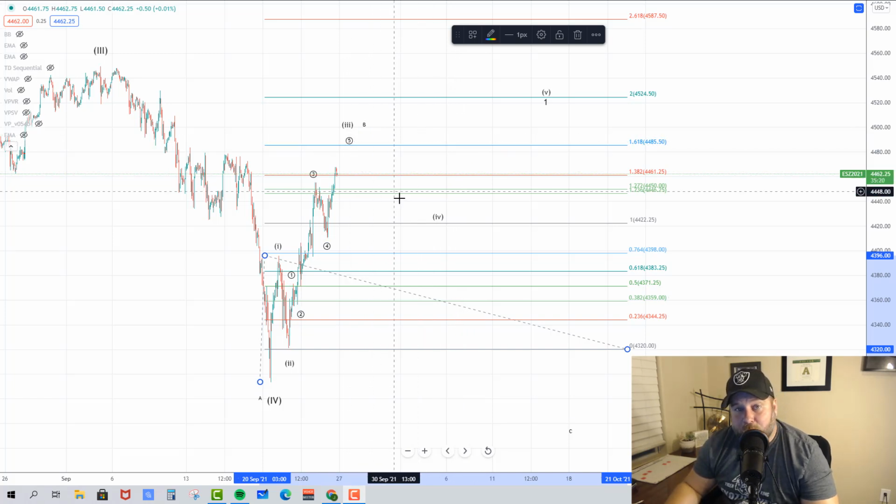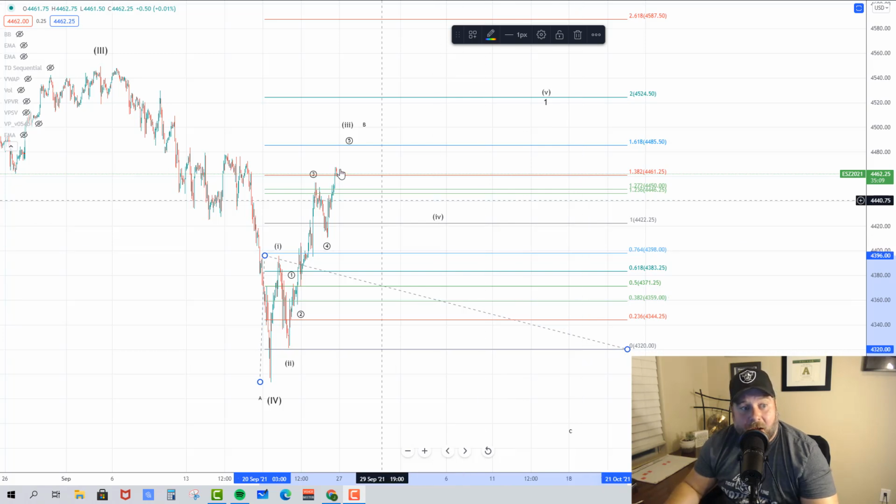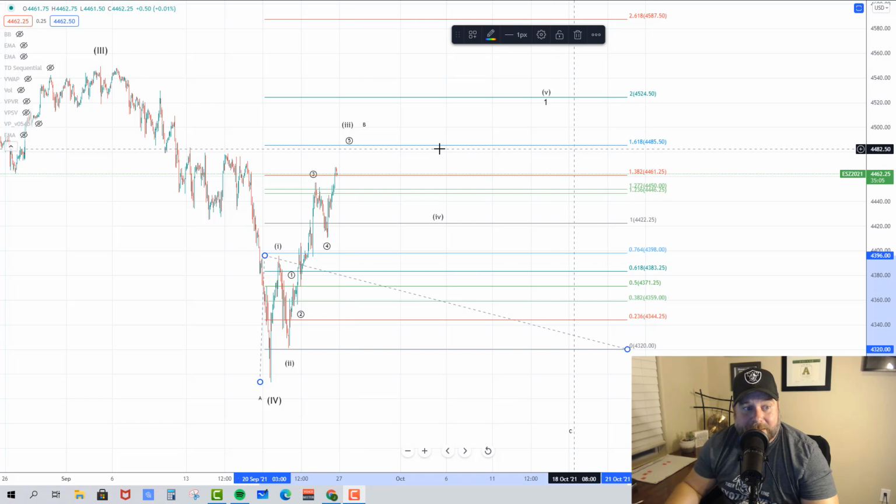However, if it pulls back from here and you get a 5-wave impulsive move down that breaks this 4400 area, then we are looking at wave C that could take us down to 4270. So the parameters are really clear, guys. All we're waiting for is this high to finish out, which should be up around 4485, we think. And then once we start to get this pullback, it will tell us the nature of the beast.